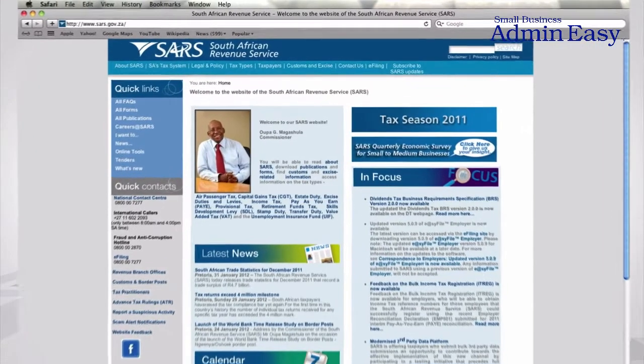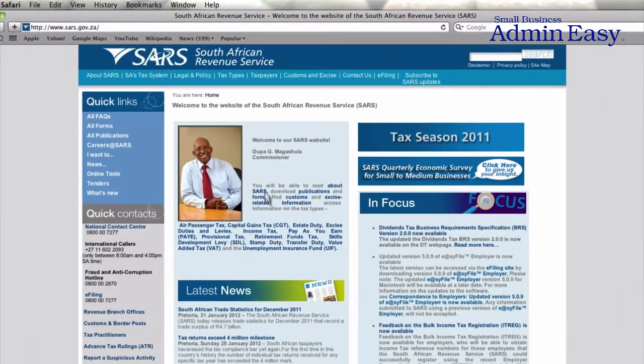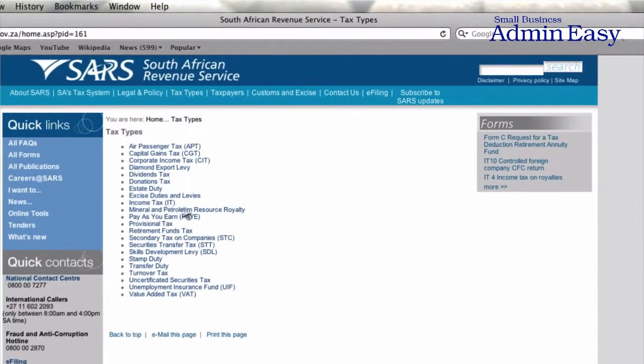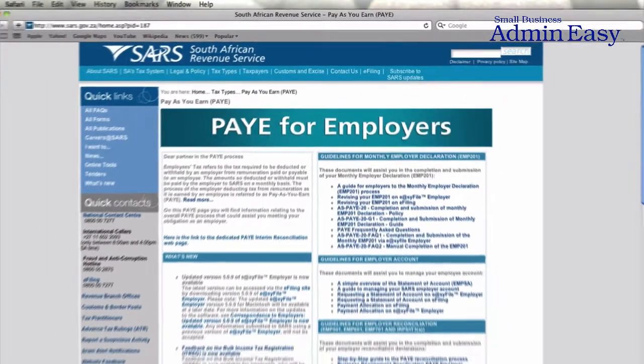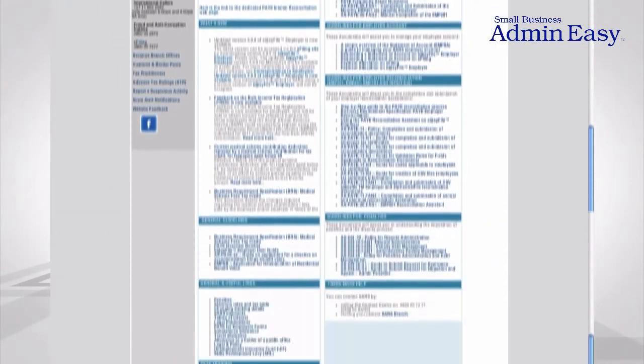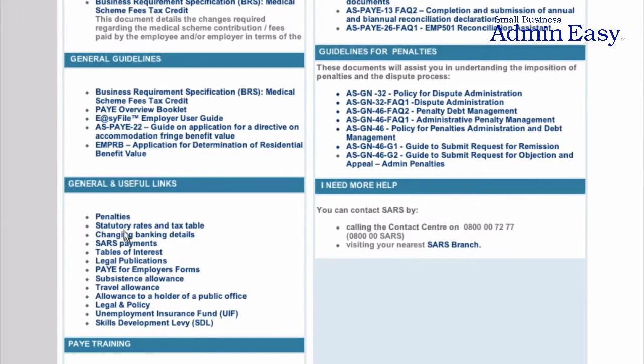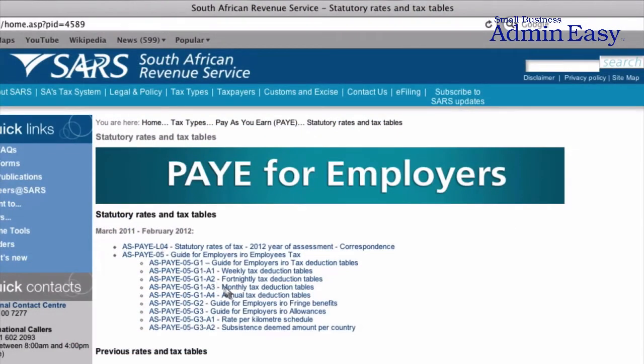At the start of every tax year, new tax tables are uploaded onto the SARS website. So it's very important that you remember to download the new tax tables and change your PAYE deductions for each staff member before paying out salaries. Remember, the tax year starts from the 1st of March and ends on the last day of February of the following year. So your March payslips should show the updated tax deduction amount.